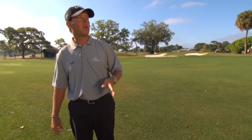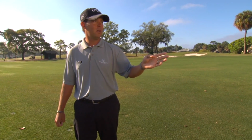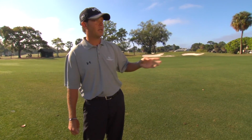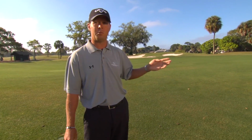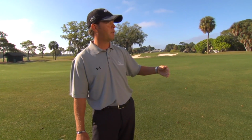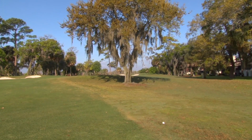Again, if we look at our options, option one is the draw to the right of the tree, where we could maybe get onto the green, but there's also a potential of making a double or triple bogey. We can go to the left of the tree and try to hit a slice, which might allow us to make par, but also gives us the option of making a double or triple bogey. Or if we chip out into the fairway, we're going to hit a wedge onto the green. Now we're going to have a par putt, but in a worst case scenario, we're probably going to have a bogey.